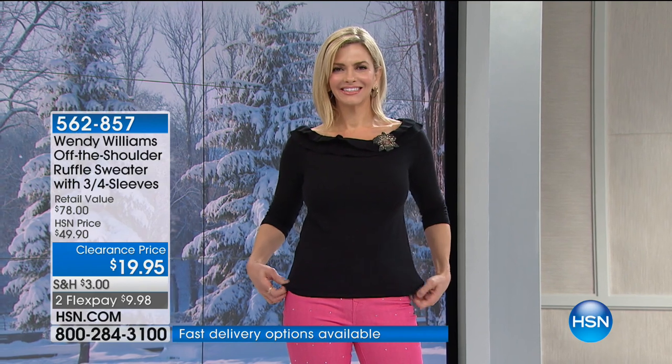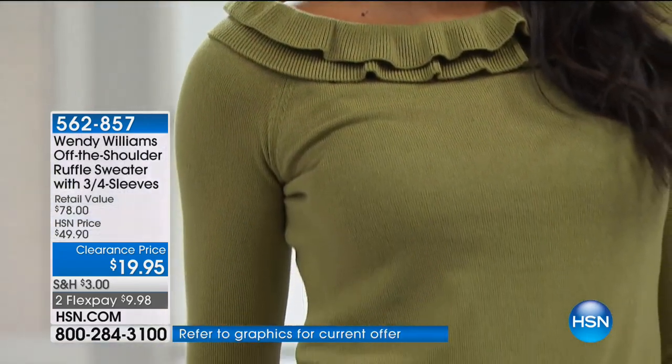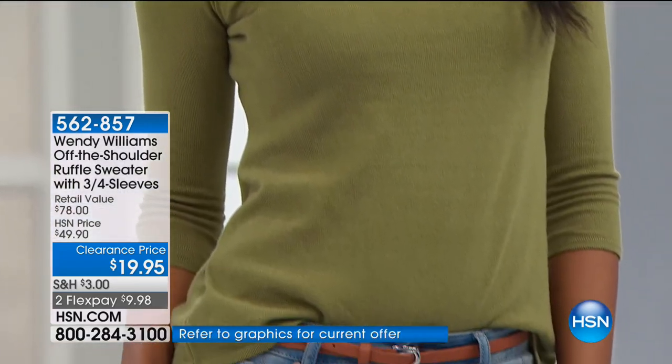This has a soft little eyelash ruffle along the edge of that neckline. Three-quarter inch sleeve. It's 60% cotton, so you know it feels really good. It's not this hot, yucky sweater. So cotton rich, and then 40% acrylic, 22 inches in length, extra small through 3X. Off the shoulder makes it so pretty, so feminine. But if you're going to a place or to work and you're saying, well, off the shoulder is probably not appropriate, how nice to know that you're not stuck with off the shoulder.